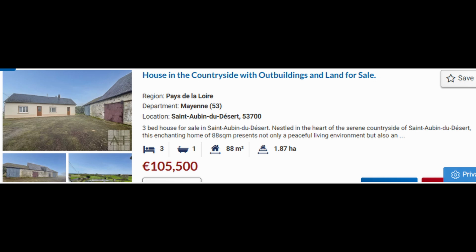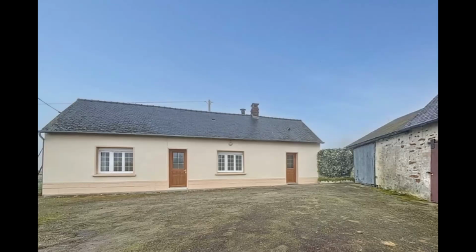In Canadian, 158,000, or Australian, 175,000. I think for that property on almost 2 hectares of land, that is an absolute snip.